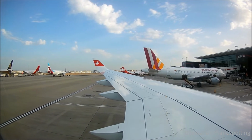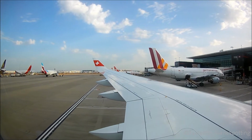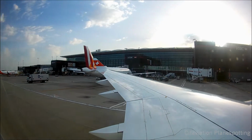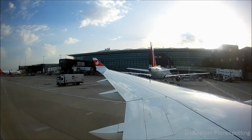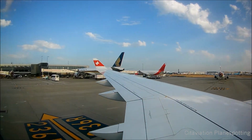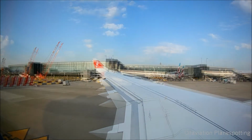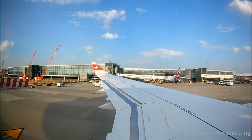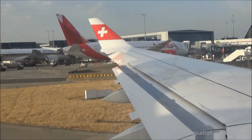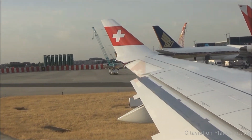Boarding was very quick, and despite the aircraft arriving late, the turnaround was very efficient and we pushed back early. So off we go, taxiing to runway 27 right for a slowly departure.